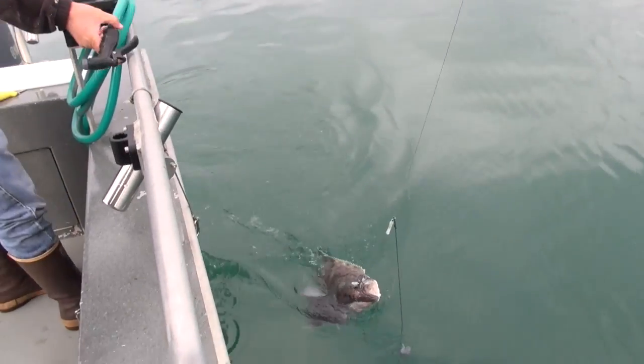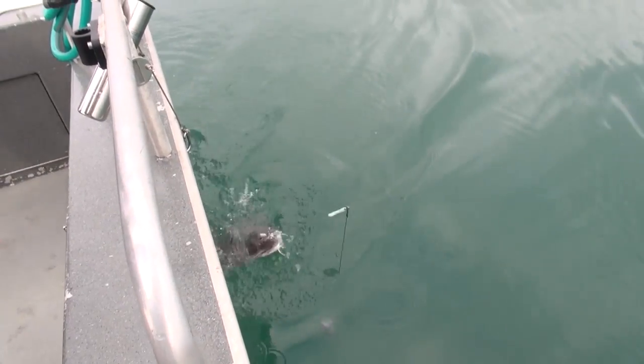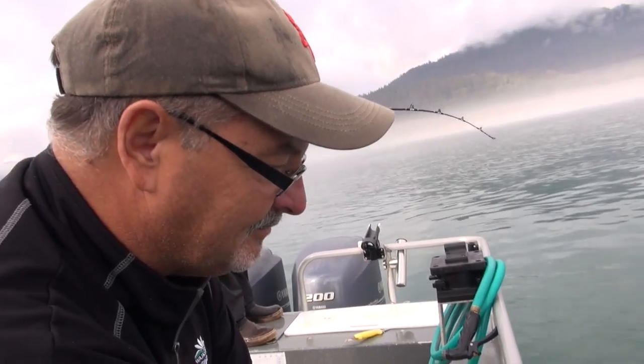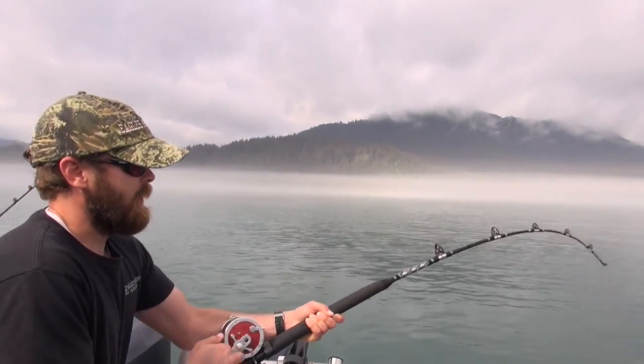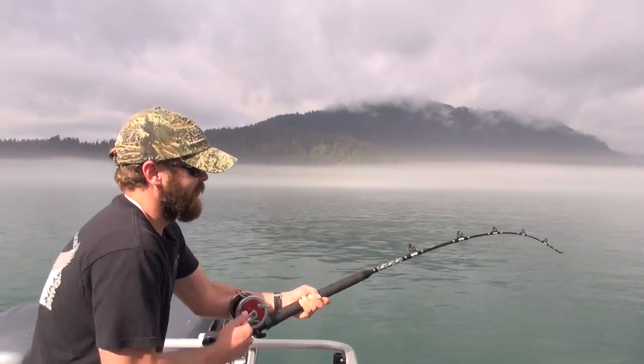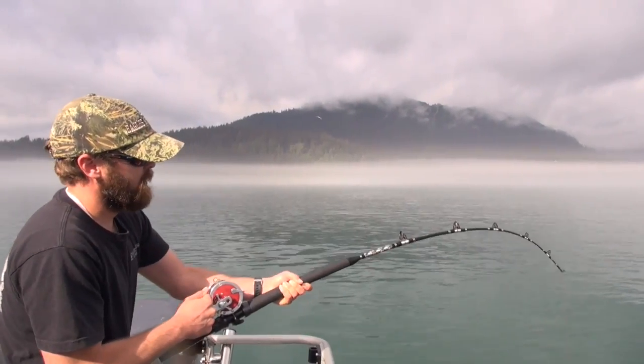Same size again. A little bit smaller. Could be in that 30 to 35 pound range. Another good fish. Matt, there's some bend in that rod. Yeah, there is. Made a couple good runs.